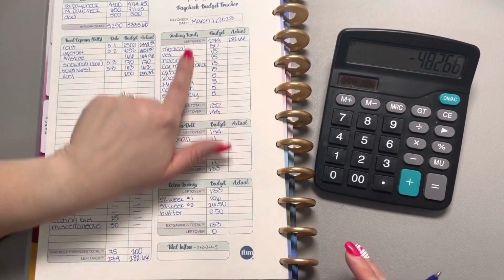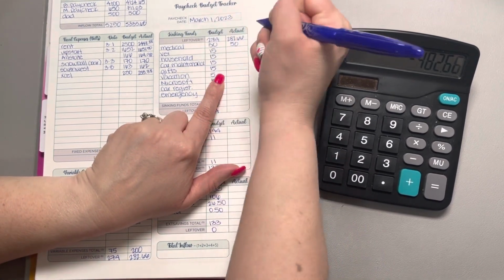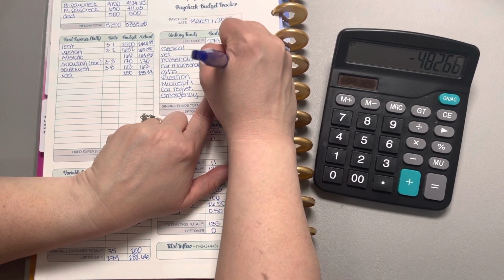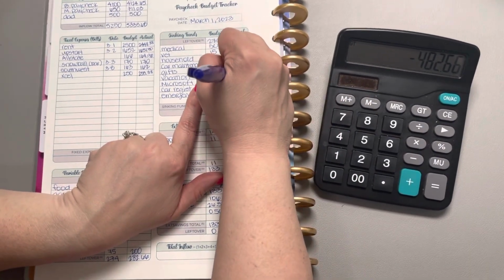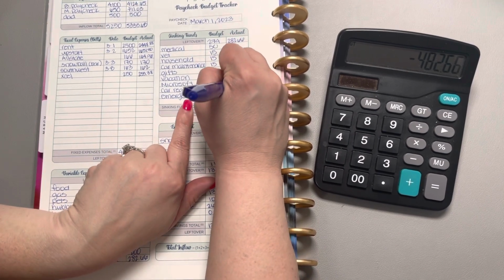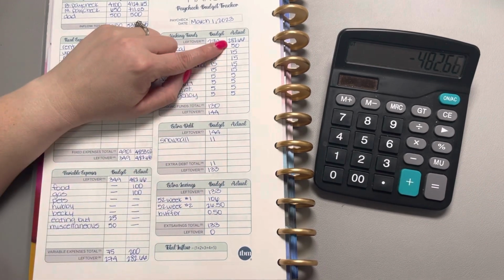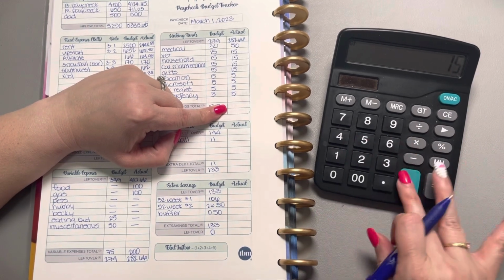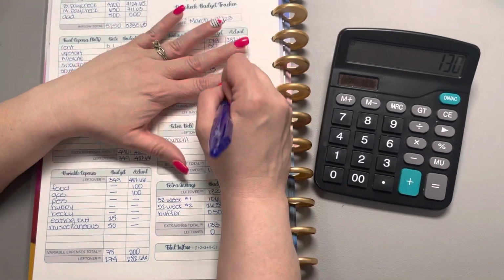We are going to go ahead and fill our sinking funds. So medical is going to get its new total of $50. Vet, household, car maintenance, and gifts will stay at $15 each. Vacation, the Microsoft renewal, car registration, and the emergency fund will all get $5. When I add those values together, it should equal $130.